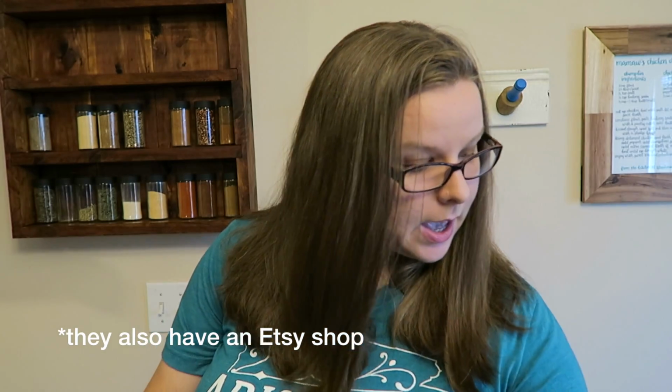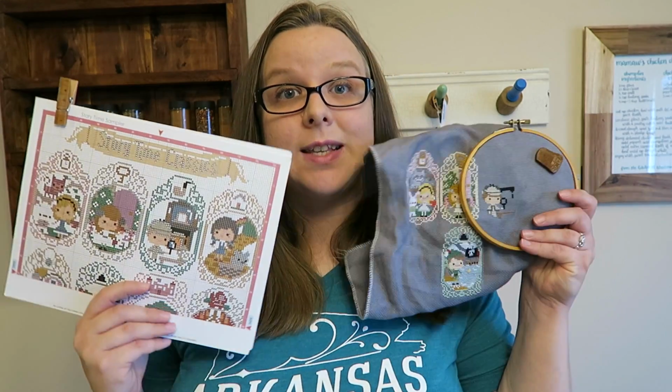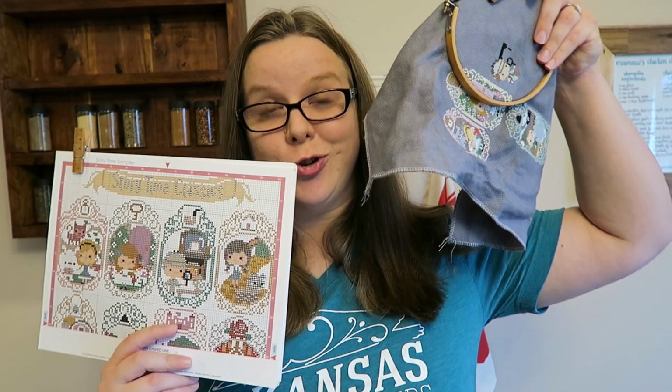So to summarize, favorite things from August, I keep trying to say July, were my spice rack, my Fillion notebook, handmade in Arkansas, my printing press drawer, and Frosted Pumpkin Stitchery's cross stitch pattern.